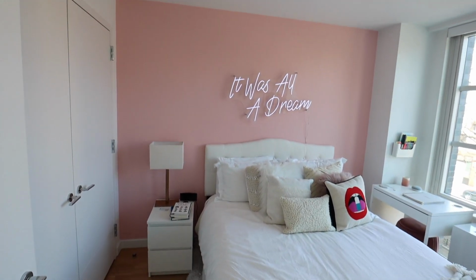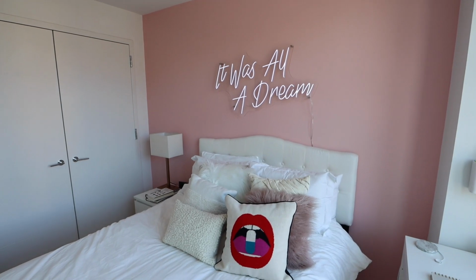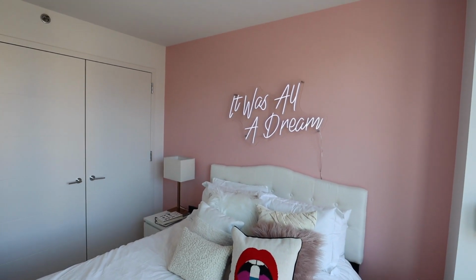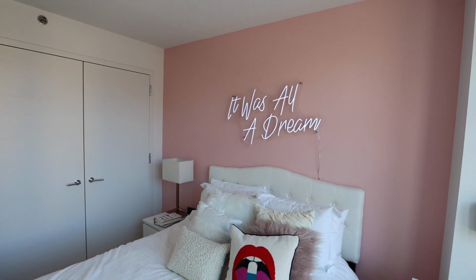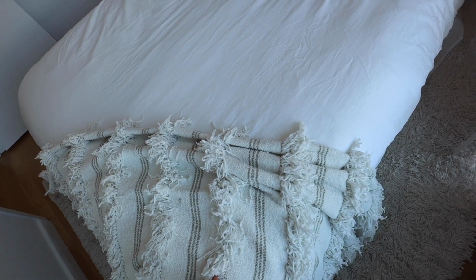I had the white bedding and then I painted the wall pink and I was like, all right, I guess we're doing kind of pops of pink in here. I definitely do have a lot of pillows, but this is a typical filming background for me. If you guys watch a lot of my videos, you would know that. This end of the bed blanket, I believe, is from Target.